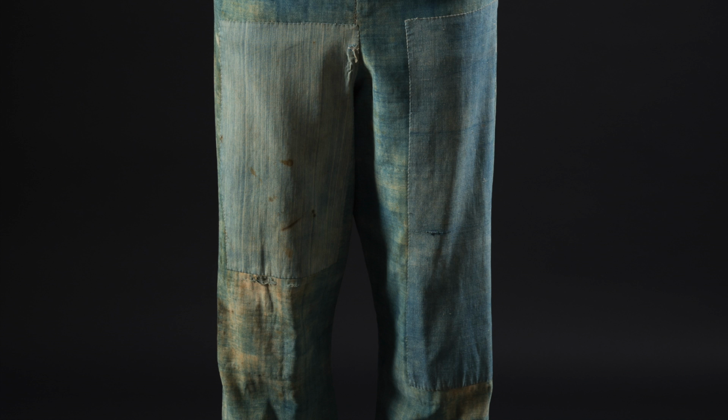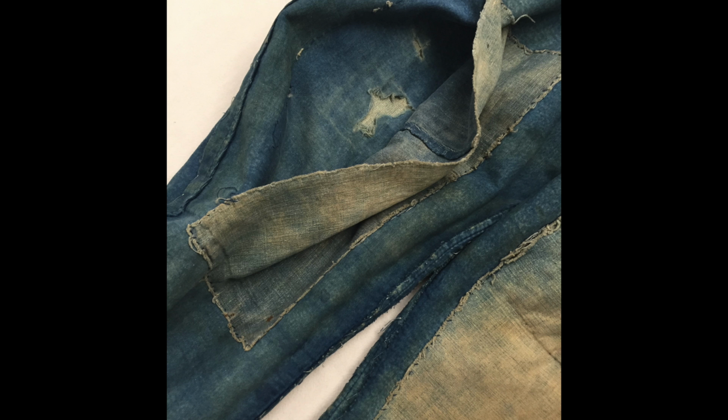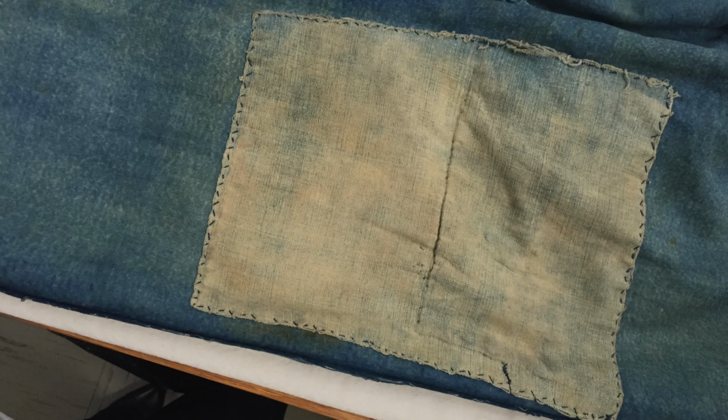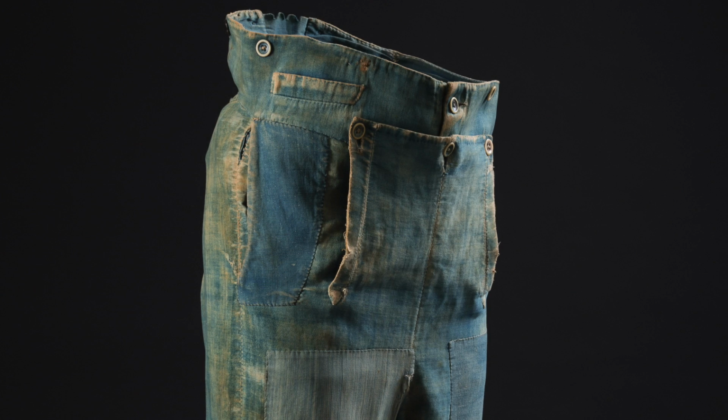Another surprise was that the denim patches are not only found on the exterior. There are 2 large denim patches on the interior of the knee area as well. As you can see in the photo, these patches are beautifully hand-stitched and probably extended the life of these pants considerably. The gorgeous blue color of the trousers does not appear to be original.